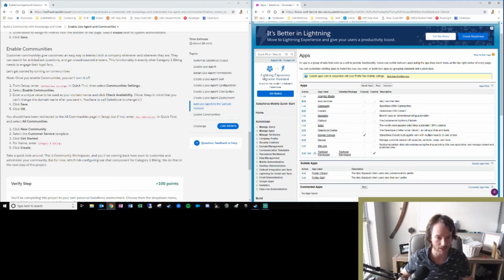Enable communities. Customer communities give customers an easy way to interact with the company whenever and wherever they are. They can search for articles, ask questions, and get crowdsourced answers. This functionality is exactly what Category 1 Biking needs to engage their loyal fans. Now let's get started by turning on communities. Once you enable communities, you can't turn it off. Always the disclaimer there.